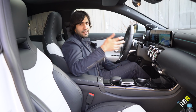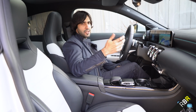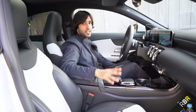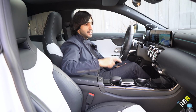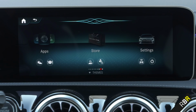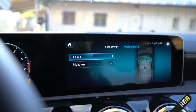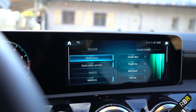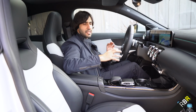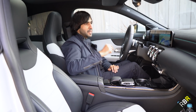Now, that's all great. Voice commands are great. But this system, as you might have seen in my A-Class review, if you haven't, go and have a look at it, because I go into major depth on MBUX on it. It's changed the game for how you interact with a car, whether it's doing navigation to a new place or trying to change ambient lighting, without actually having to go into the system. You can do so many things by just asking Mercedes to do it for you. And that's what makes this thing good.